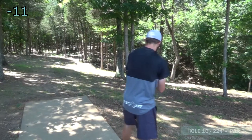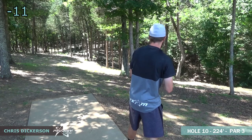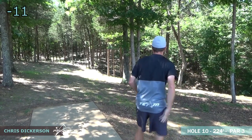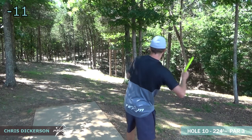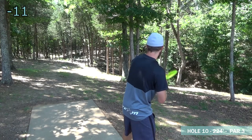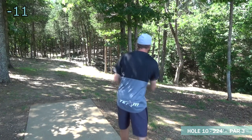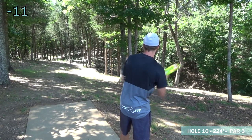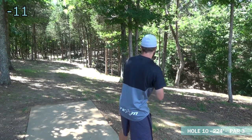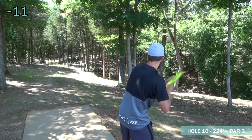Moving on to hole 10, 224 feet. Now there's two routes here. There's a right route that you can see Dickerson trying to throw a flip Annie to get in there. And then there's another route to the left, which is a straight up flip with no Annie. That's the one I prefer, but if you can do this, you can make it there.